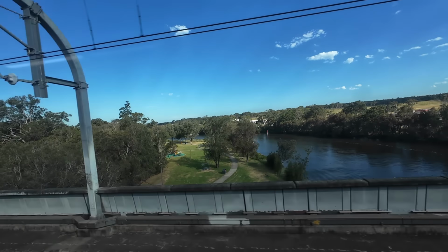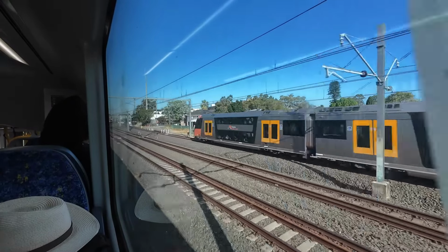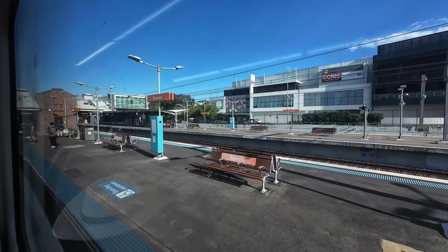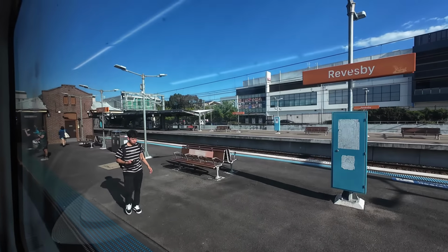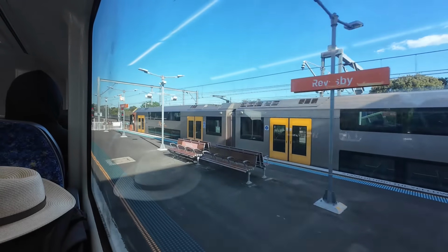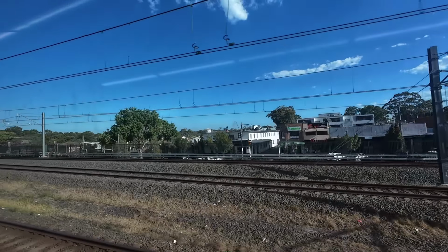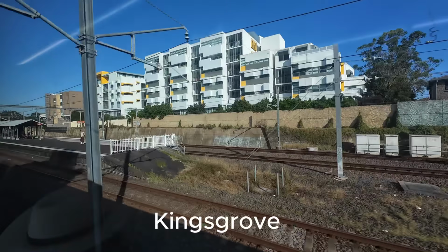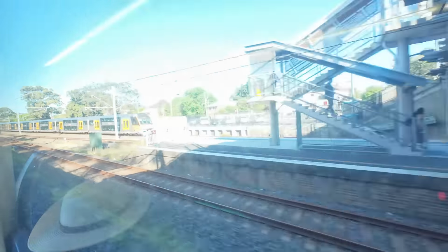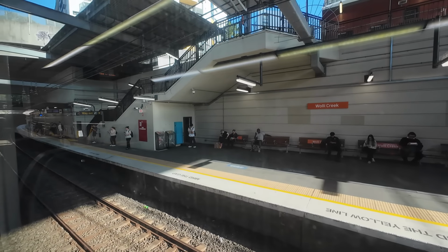This train will stop at East Hills. This train will stop at Revesby. This station is Wolli Creek.